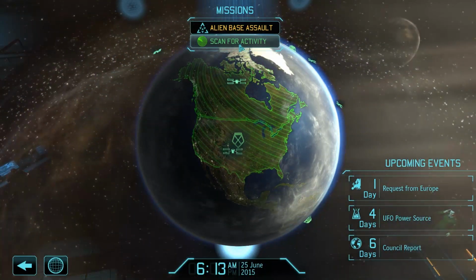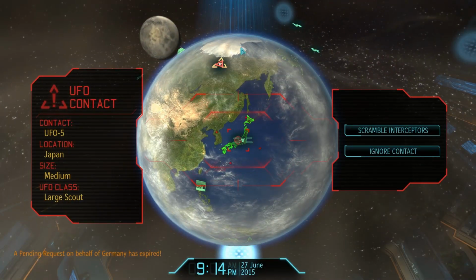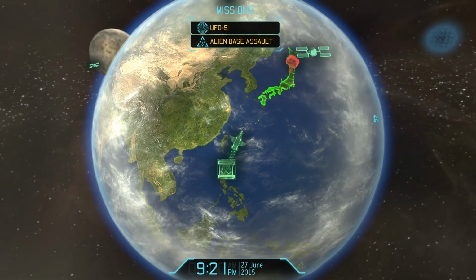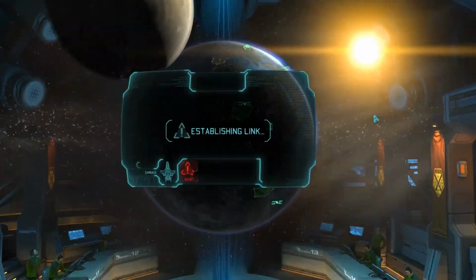Scan for activity. Large scout, okay. It's gonna take two shots to bring it down. Check out my new shiny plasma cannon. Fangs out.